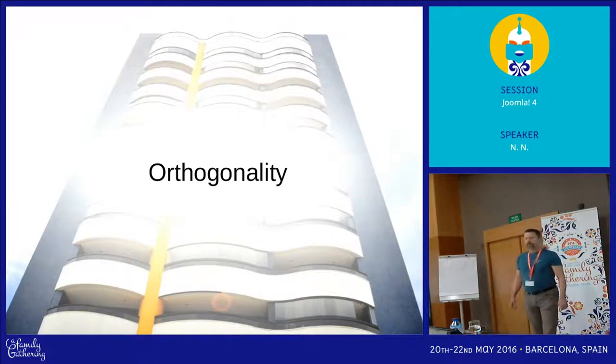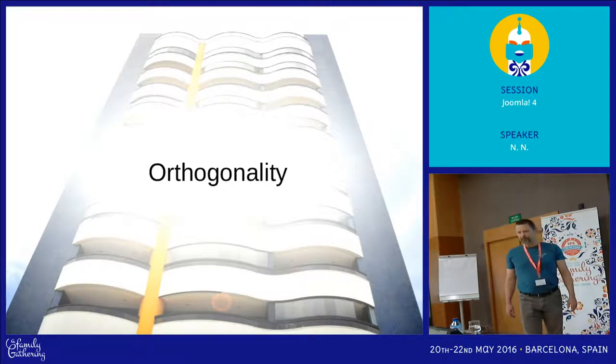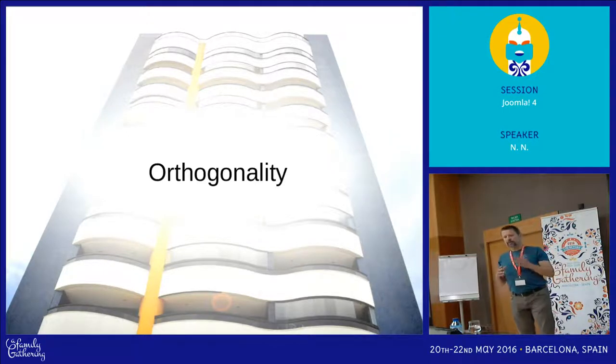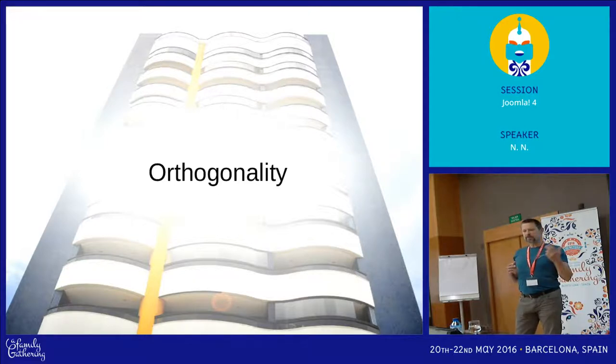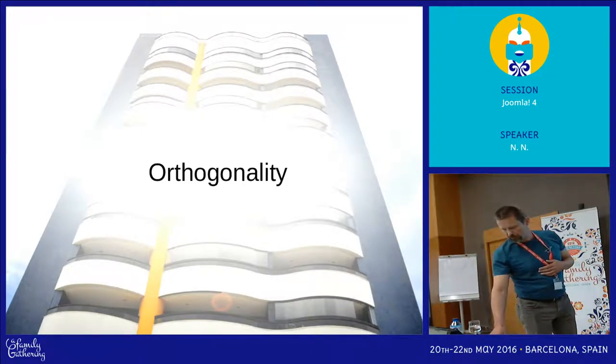The most important part, I think, is the orthogonality. It's hard to pronounce for me. It says that we use orthogonal components. This principle describes vertical components, like what you know as content, web links, banners, users, and so on. And they are combined with horizontal components, like a workflow, with publishing stuff, tagging, and versioning. And horizontal components add functionality to vertical components on the fly without explicit coding. That's the idea behind that. So, if you write a new component, you don't have to care about tagging or versioning, you get it out of the box.